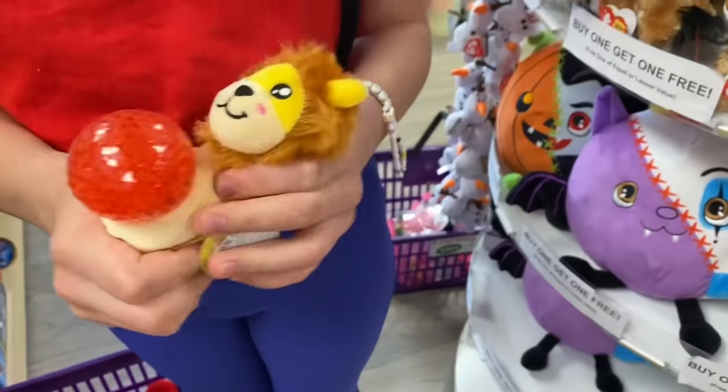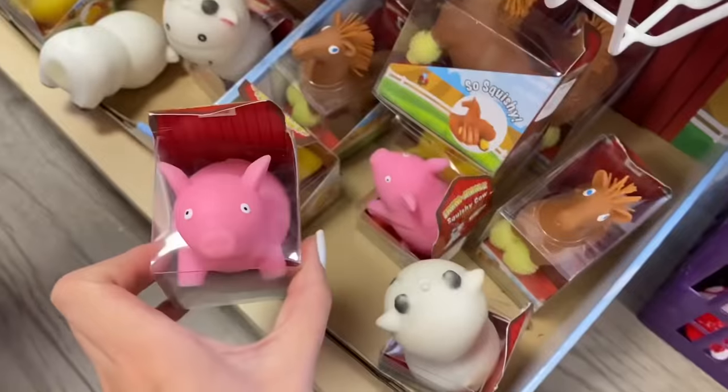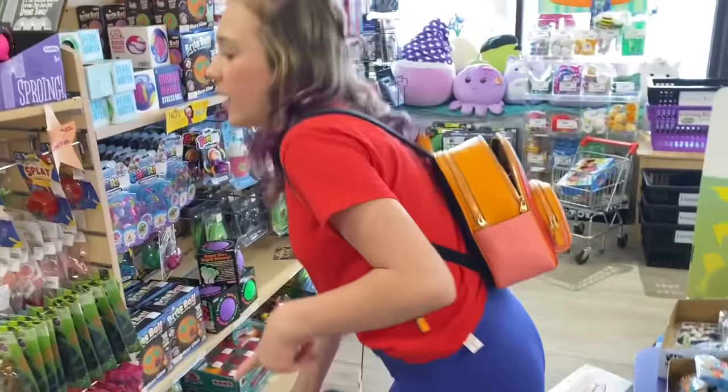Does this count for me because the Orbeez are red? No, that's more like yellow. But the Orbeez are red. But the majority is yellow, you have to admit. Oh, I can get this pig. There's so much going on. This is so fun. I'm like, who do I focus on first? Oh god. There's so many colors. We totally skipped right here. Okay.